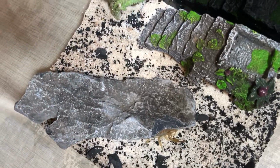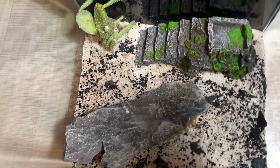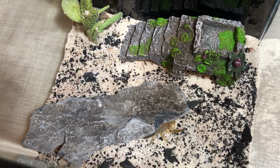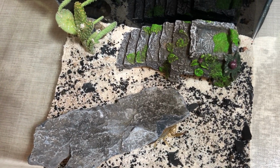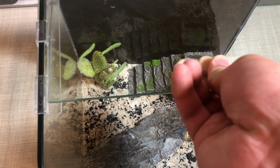So I'm going to keep them in this enclosure for now, see if anything goes wrong. If something goes wrong and they start fighting, of course, I'm going to separate them immediately. But so far, so good. I mean, it's big enough for both of them to stay in the same place. So I think it's going to be peaceful. Nothing bad's going to happen.